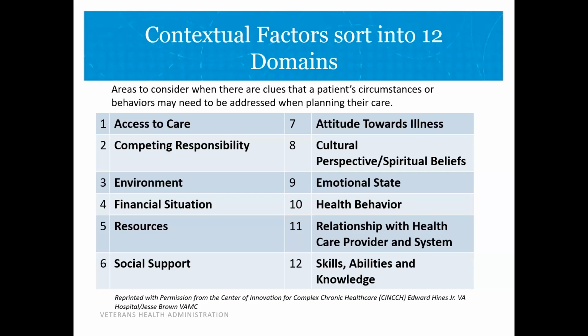There are things happening in the patient's head. So for instance, if a patient's emotional state is that they're depressed, they've lost interest in caring for themselves. So they stop taking their diabetes medication. So the diabetes goes out of control. They may present to you with poorly controlled diabetes, but the underlying issue, the context, is that they have depression.